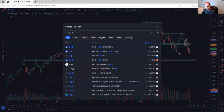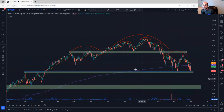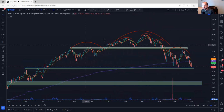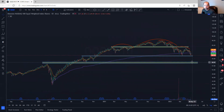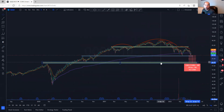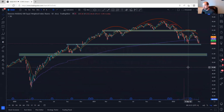Looking at the equal weight Qs, I mean, head and shoulders, smaller head and shoulders, bigger head and shoulders, coming to rest at the neckline. Next major support is, I think, the $60 area. And on the equal weight, that is about 12% lower. That would be a very significant move, right? So don't know if that's what's going to happen or not, or if it gets all the way down there, maybe it stops shy of that.